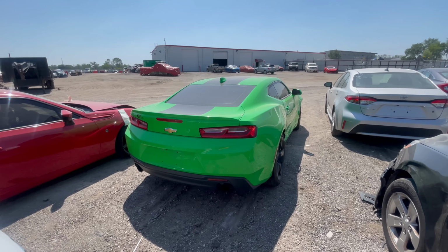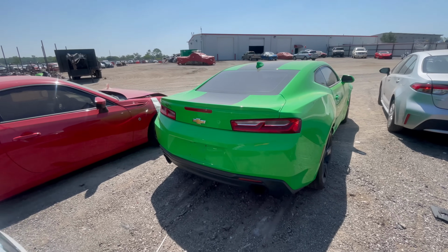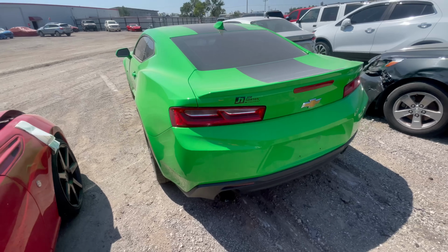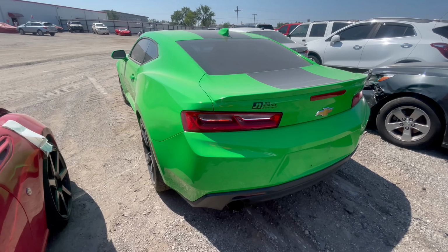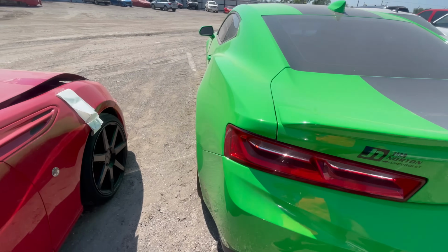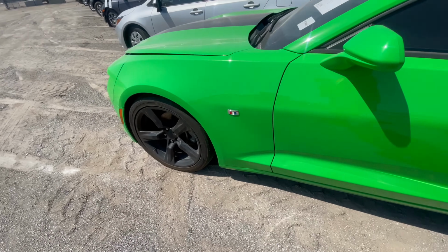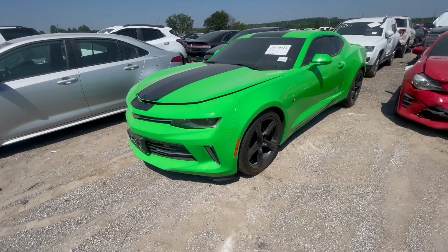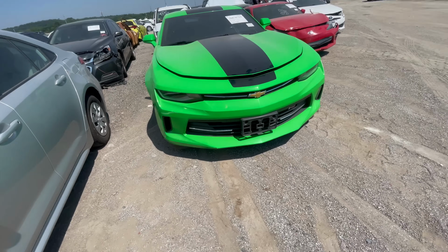Look at this green machine. My dad used to say that all the time. I don't know why. He never had anything that was green, but everything was a green machine. I to this day don't even understand that. But it's a 2017 Chevrolet Camaro with the Go Fast stripe and a lovely shade of green. What do you guys think about this? This is a collision type loss. Looks like the Transformer movie, doesn't it? This is an RS. I can see if that's the original bumper.